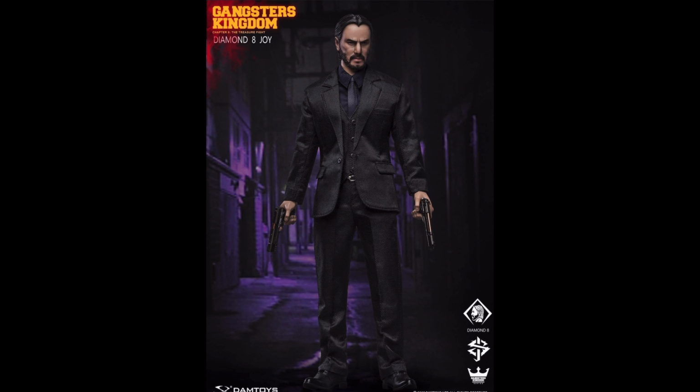And when you think of John Wick, it's that full suit version that comes to mind. But I did say it's an additional purchase, so smart of DAMToys to essentially give you the pieces you need to create a full second figure if you want, but we'll discuss that at the end.